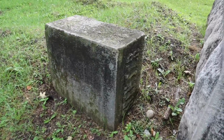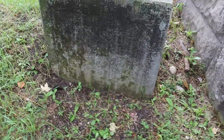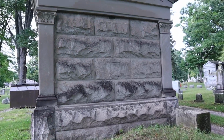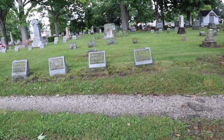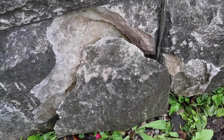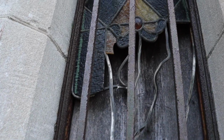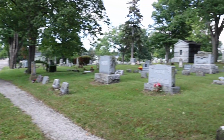Not sure. This has a name on it. It seems like it's not in the right place. Huh. Very odd. There are just huge, huge chunks that have come off of this over the years. And unfortunately, the stained glass is broken in this one as well. Although, it's kind of an odd look to it.